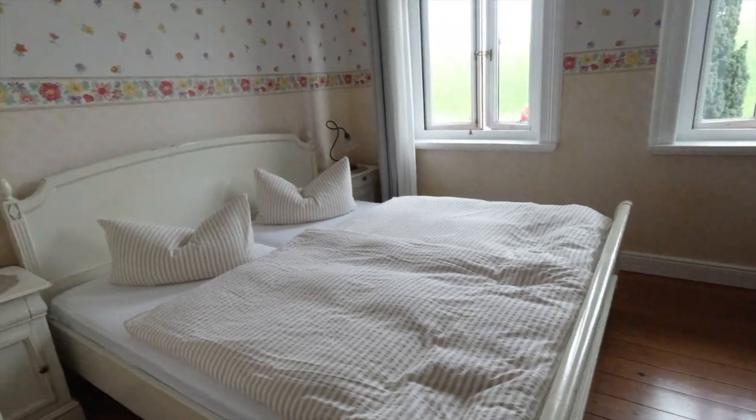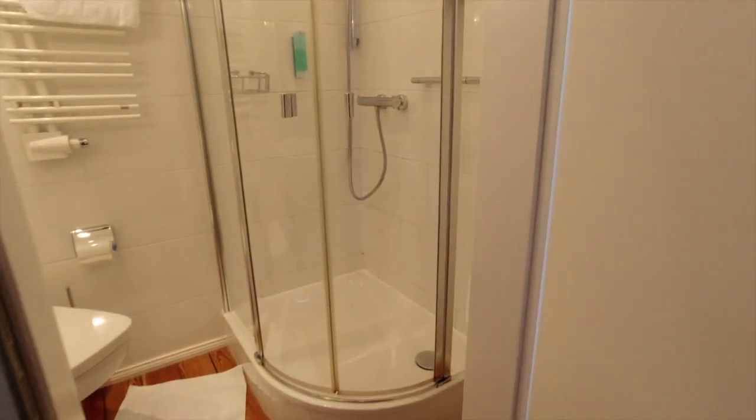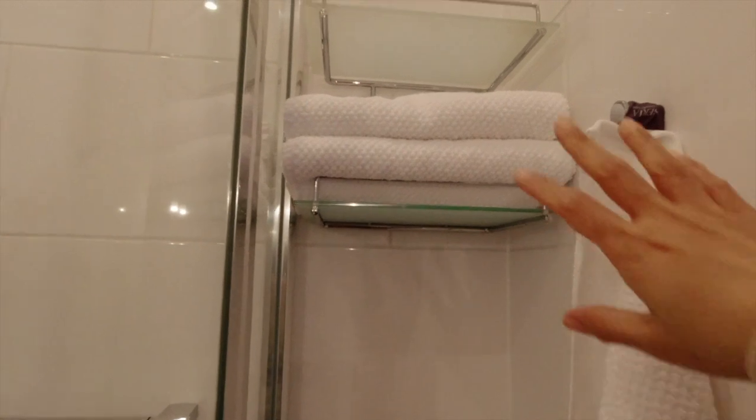And this is our bed. That's the cabinet. And they give us our extra blanket here because it's already so cold. And that's the safe. Now let's go to the toilet. So that's the shower. And those are the towels here. My husband already used this towel.